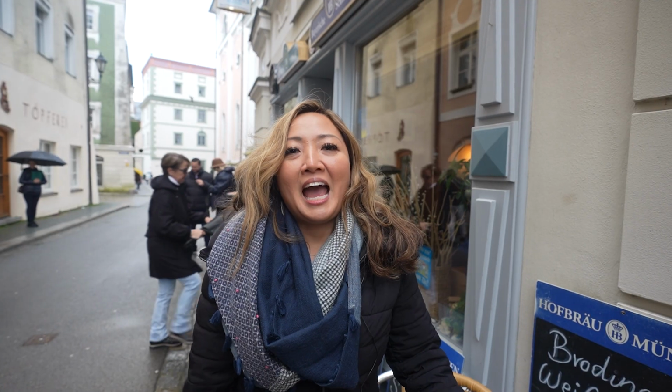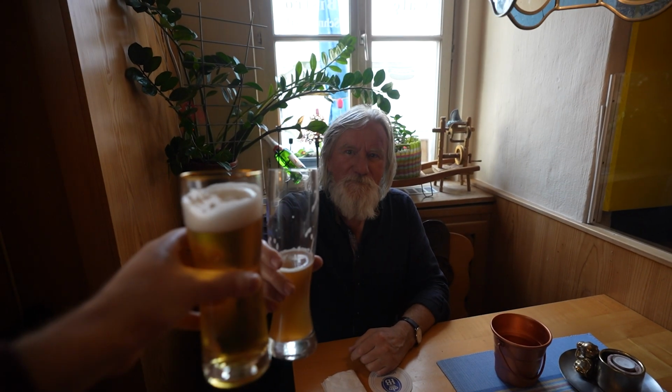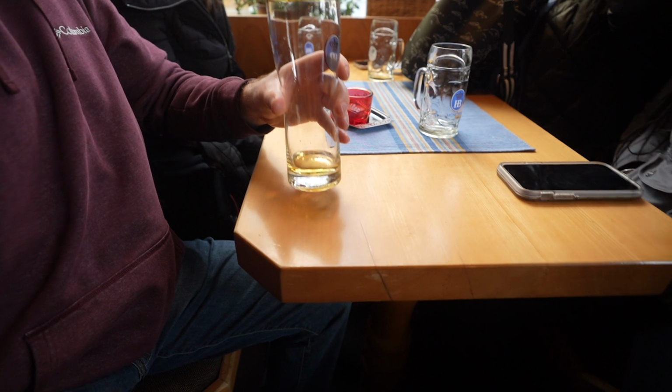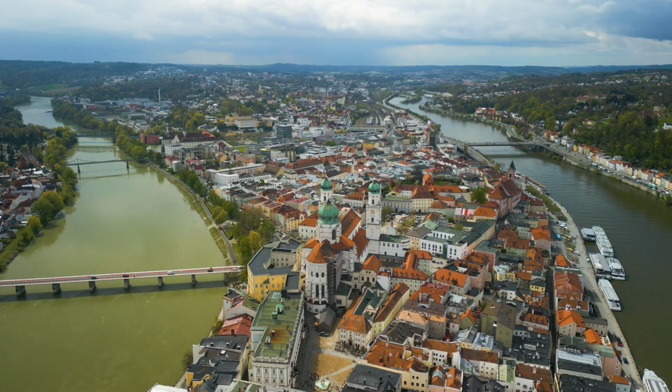And what you do in Germany, of course, speaking of the beer? Ein Bier bitte. Brezelwurst. You speak German, right? Do you know how to say cheers? Prost. Prost. Prost. That was the proper way. Best beer. What do you think of the beer? It's good. I drink it all the time. The gentleman says you get five Hells beers and you really go to hell.